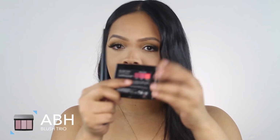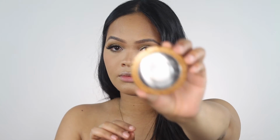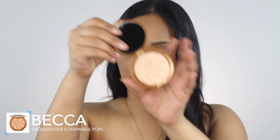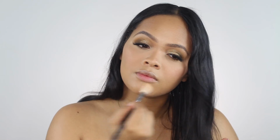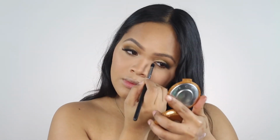Alright, so for blush, the Anastasia palette. I love her blush palettes. Now you get 3 in 1. And then we're going in with the Becca Champagne Pop. I haven't used highlighter in forever, but we are going to glow today, okay? Glowing. Inner tear duct, and we have to get the brow bone and the nose.